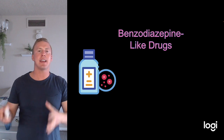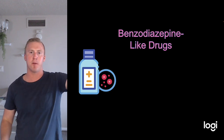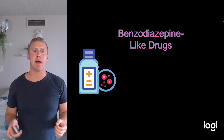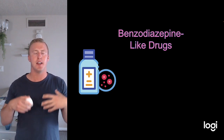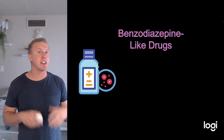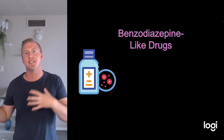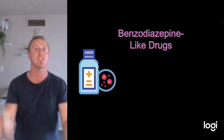So these medications are not going to work directly on the GABA receptors like our benzos do, but they're going to enhance the effect of our GABA receptors. Things like zolpidem, or a common name, obviously, or generic name, Ambien. Other things like Lunesta. These are hypnotic drugs that work like benzos, but they don't work directly on the benzo receptor. Now, these are still Schedule 4.